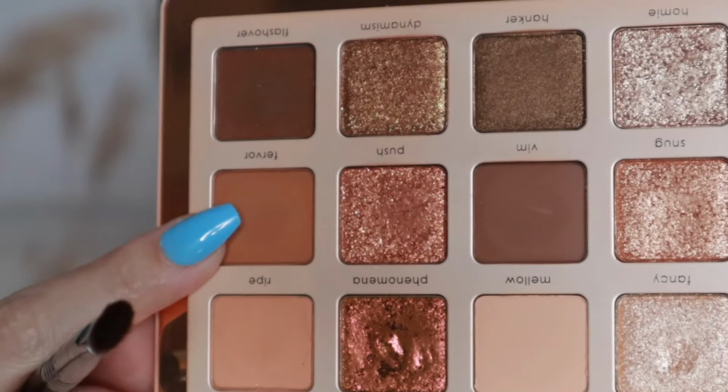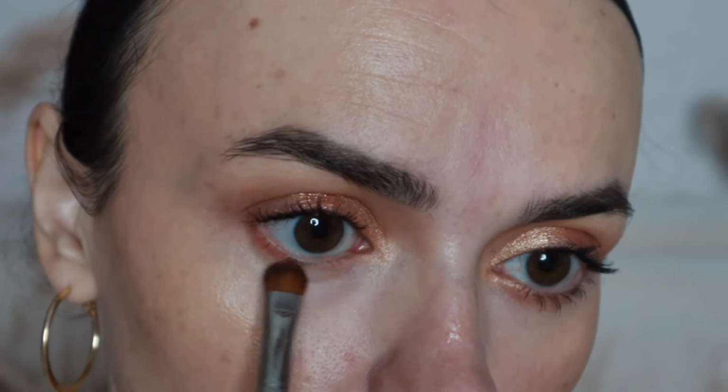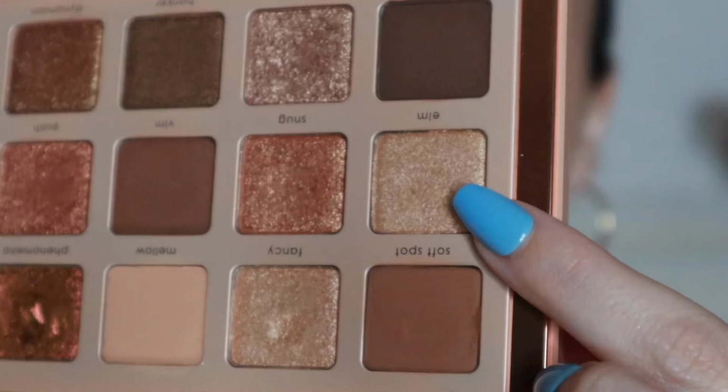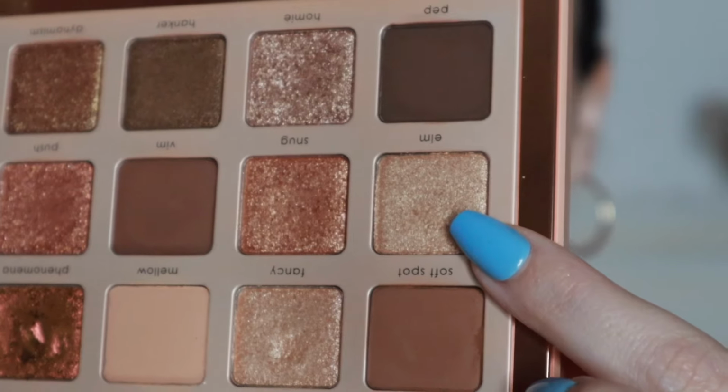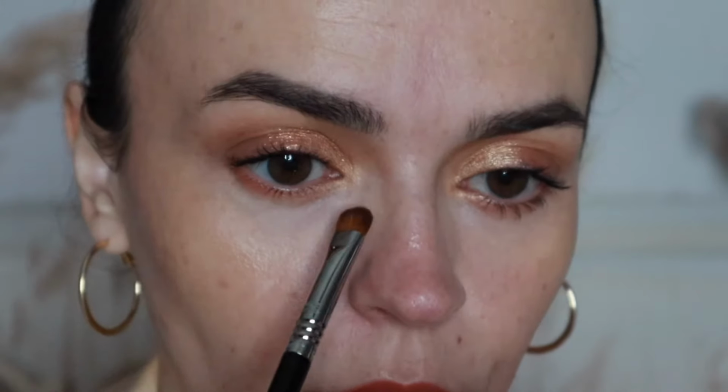I'm going to take the shade Fervor, and I'm going to run that all the way across my lower lash line. Then I'm going to take a little bit of the shade Elm and run that on the beginning portion. Connect it with that inner corner right here. And here is look number 2, all done.